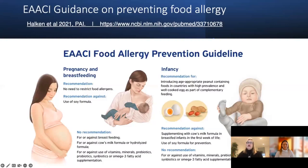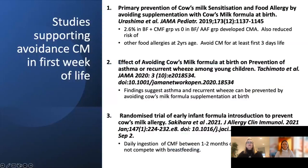So these are the IACI food allergy prevention guidelines that Helen has already gone through, so I'm not going to go through those in any more detail. Studies that support the avoidance of cow's milk in the first week of life, which the IACI guidance were based on, Helen has already gone through some of these studies with you. So I'm, again, not going to go through these, but they're detailed here should you wish to find out more information.